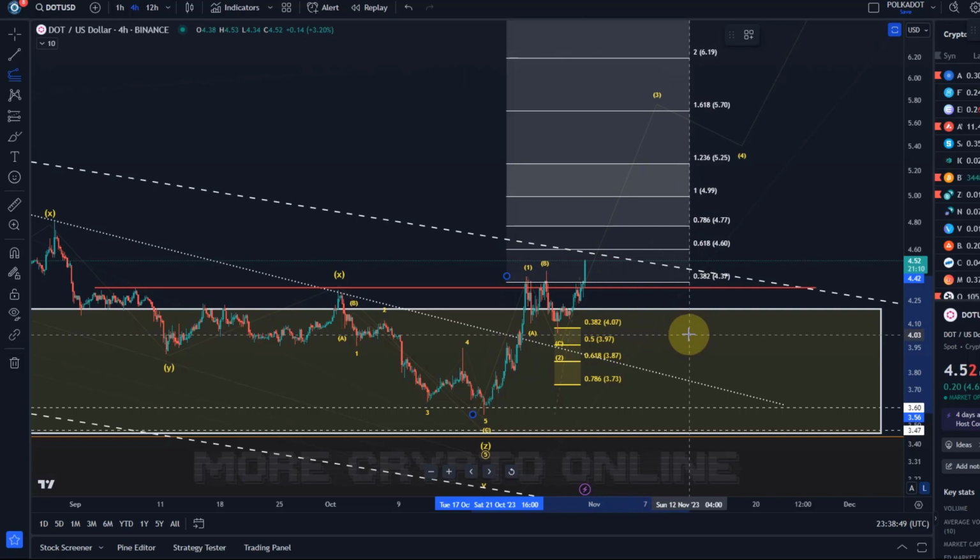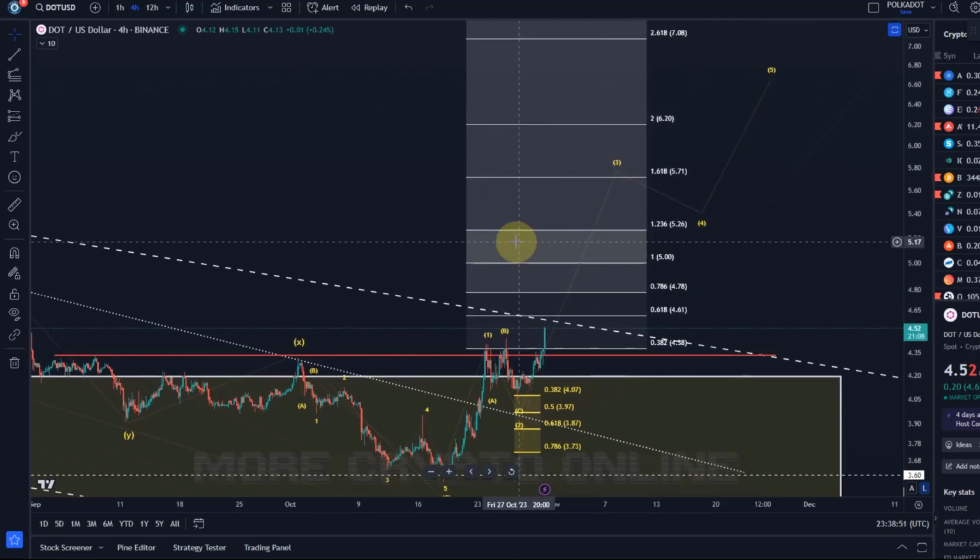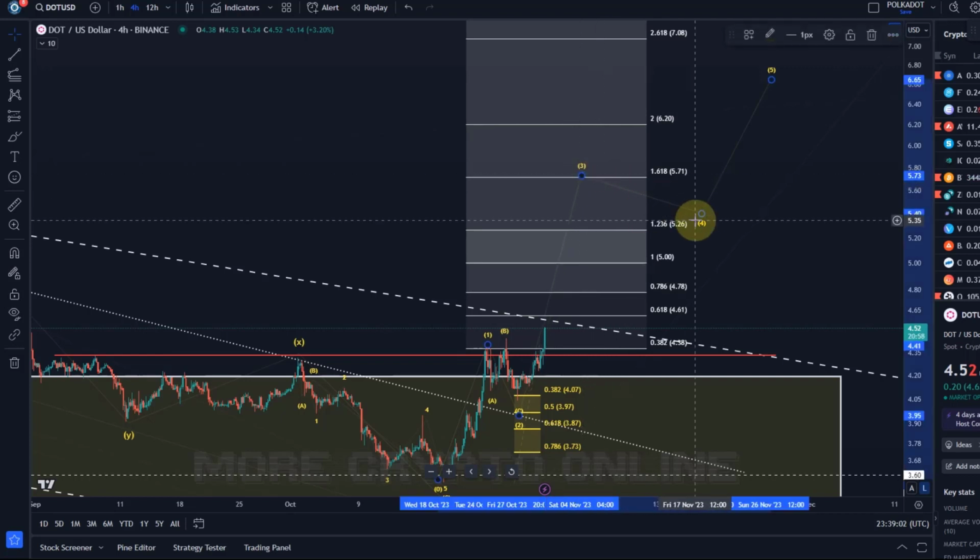Then what is the target for the third wave? Talking about a third wave target, the minimum I would like to see in an impulse is the 1.236 extension. Better would be the 1.618. To be honest, in crypto we often see the 1.618 extension level. That's at $5.71. Anything higher than that cannot be predicted. We have to expect it can happen.